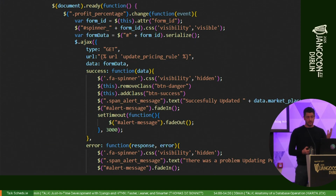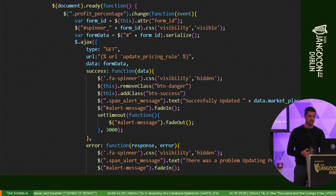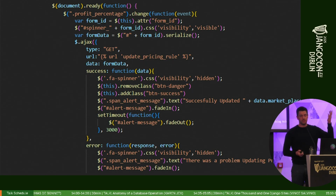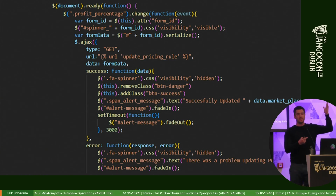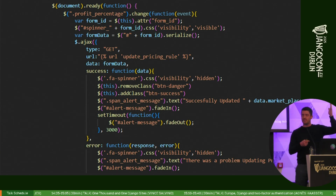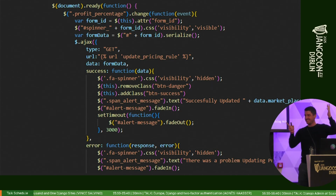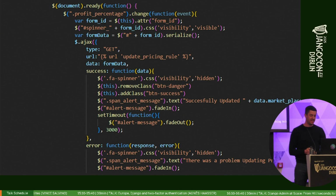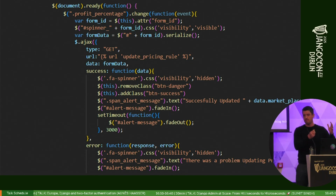I dug into code from a long time ago, and I looked at this. Who has written code like that? Who still has code like this in their code base? Who is still actively writing like this? Oh, a few, nice. I still have this in my code base because I refactored it, but some parts are still like that.